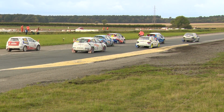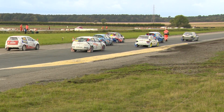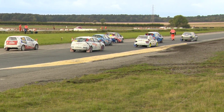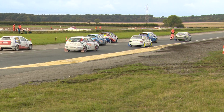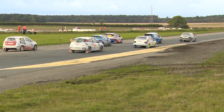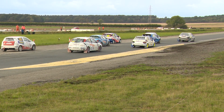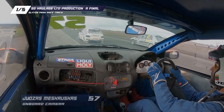And now getting ready for the A final for the SG Haulage production category. Two heat wins for Dale Ford, the reigning class champion. The other won by Maciek Florszak, who unfortunately is a non-starter in this race after problems in the heats earlier on. So it's Dale Ford in pole position, Harry Volkard in his Saxo alongside him.